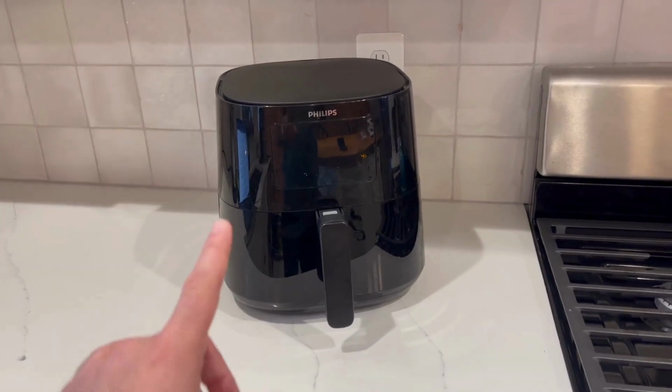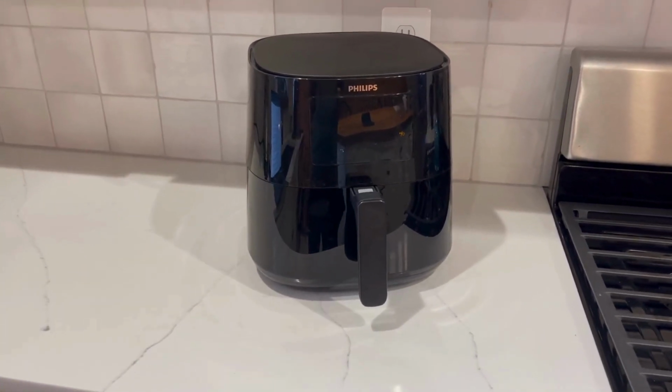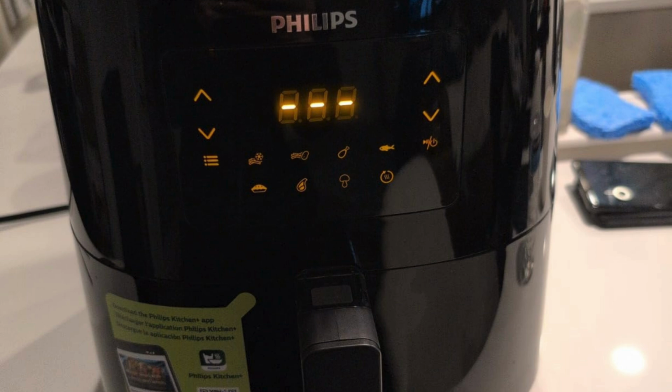Seriously, this air fryer is a game changer for your kitchen. Whether you're cooking for the family or just treating yourself, it's fast, easy, and healthy.